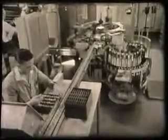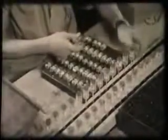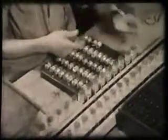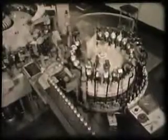On the latest type of machine, the bulbing is done by the machine operator. The valves are automatically transferred from the conveyor belt to the sealing machine and then to the pump.